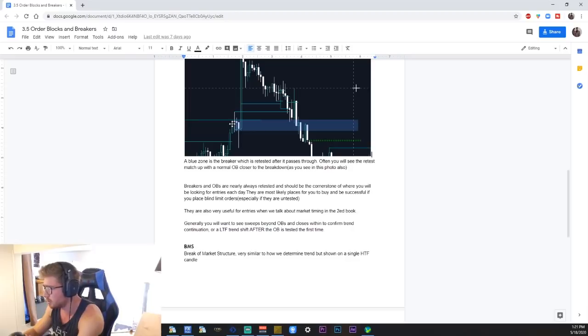So the breaker is a little bit stronger, and we do kind of trade these already in the strategies that I talked about in terms of that sweep and then trend change strategy. So this is kind of where it sweeps, trend change, and then we retest the breaker itself.